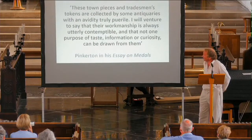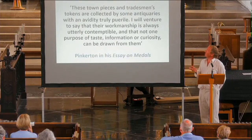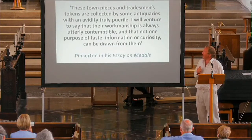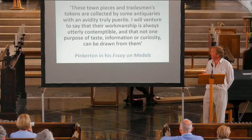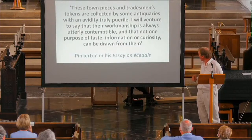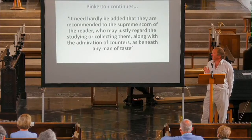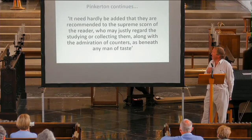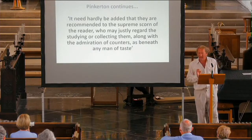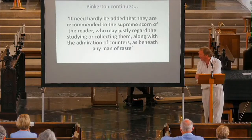Pinkerton is not quite so nice. "These town pieces and tradesmen's tokens are collected by some antiquaries with an avidity truly puerile. I will venture to say that their workmanship is always utterly contemptible, and that not one purpose of taste, information, or curiosity can be drawn from them." And he continues, "It need hardly be added that they are recommended to the supreme scorn of the reader, who may justly regard for studying or collecting them, along with the admiration of counters, as beneath any man of taste." Well, that's told me, hasn't it?